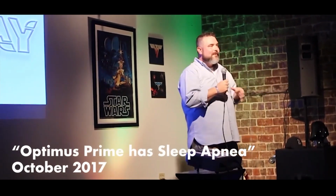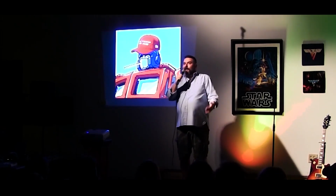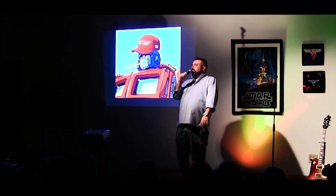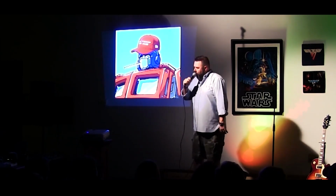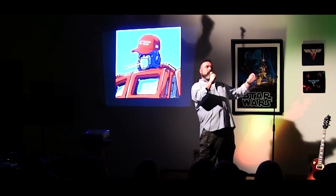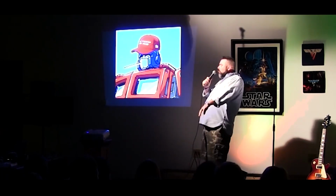Transformers had this leader, and his name was Optimus Prime. He's a big semi-truck that can turn into a robot. He's from an alien planet called Cybertron. He's like the most technologically advanced thing the Earth has ever seen, and for some reason they gave him the voice of a trucker with COPD. I never understood that. They were like, Autobots, roll out. I gotta get a sleep study. Megatron thinks I need a CPAP. Autobot.